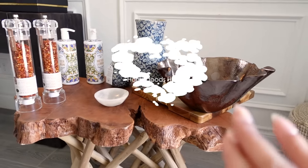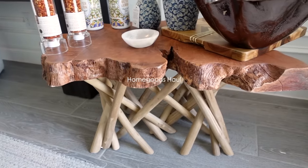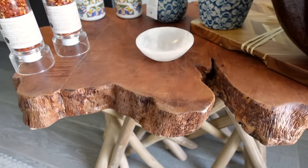Oh, let me show you guys what I got from HomeGoods so far. So on this side, I put everything that I got for the rental. Like, we found this table, this wooden table, which was so nice. The quality is so good.